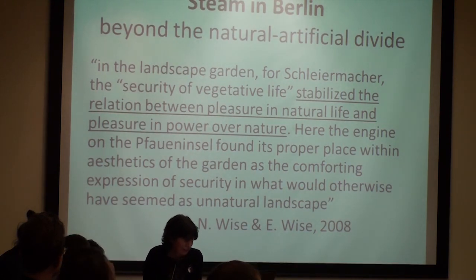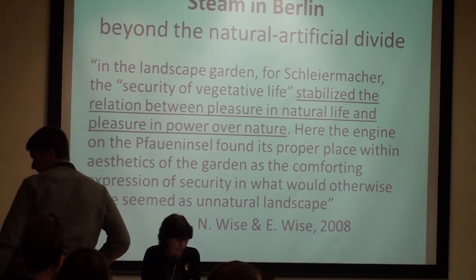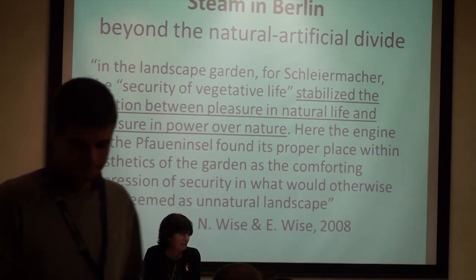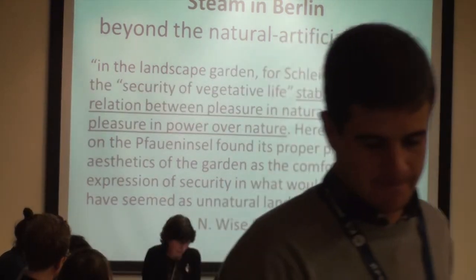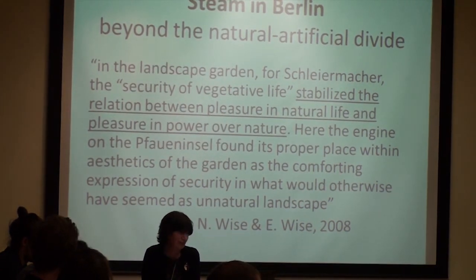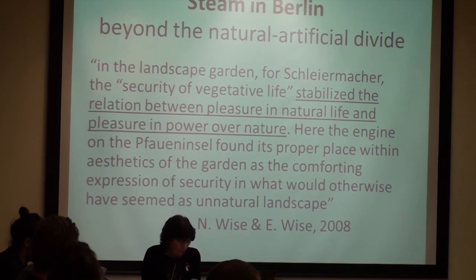In a very different context, we can change to Berlin. Berlin is not yet an industrial city.